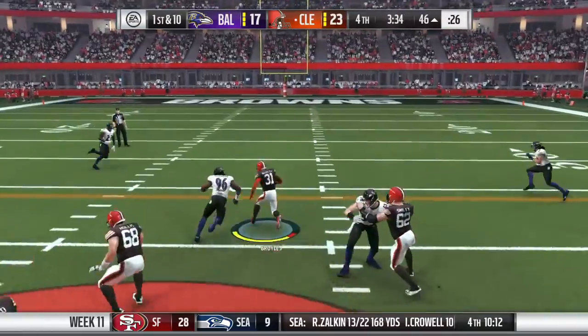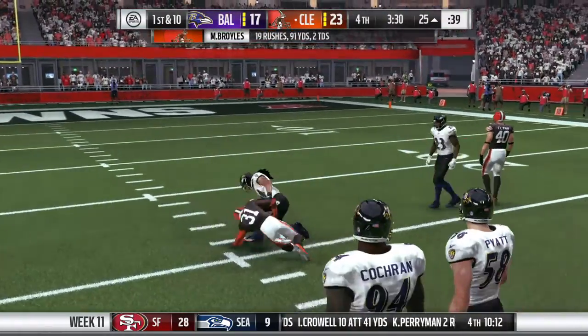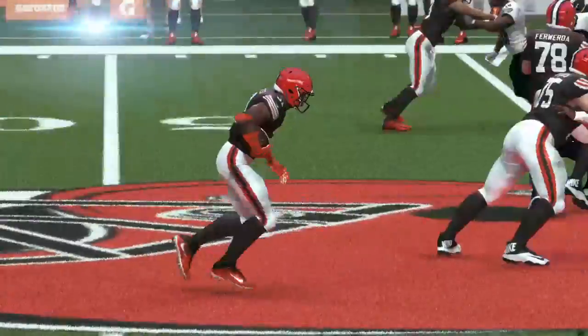And they'll go on the ground. And they're able to get this one down to the 25. It's a gain of 21 that time. And it's good enough for a Cleveland 1st down.